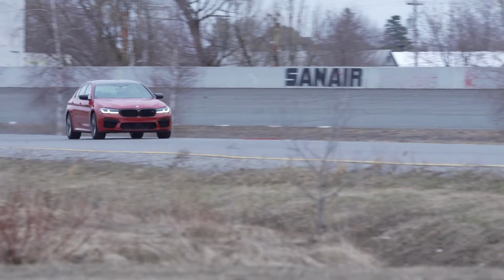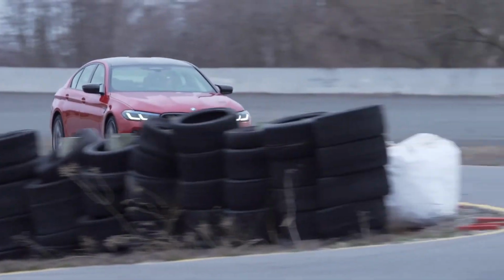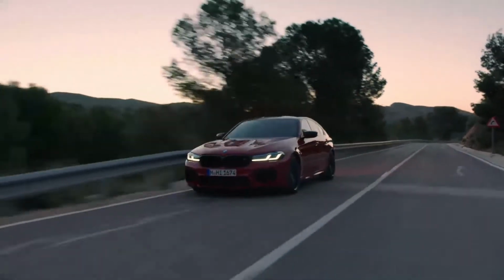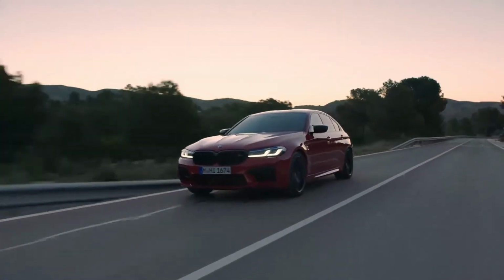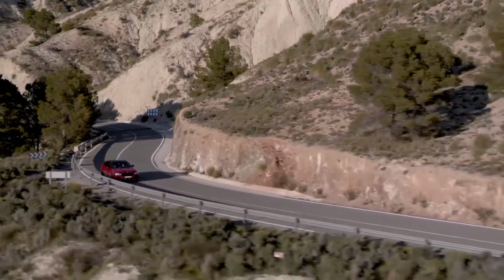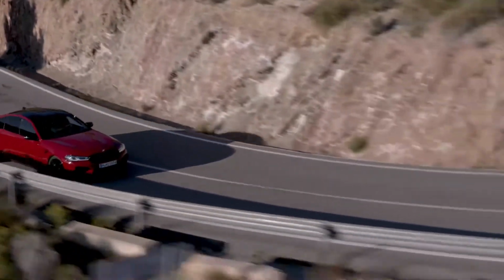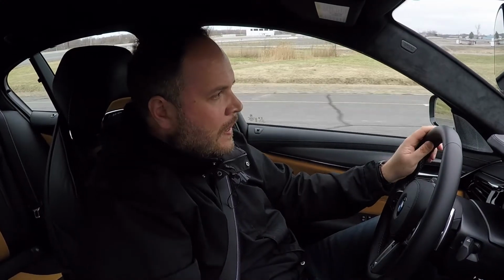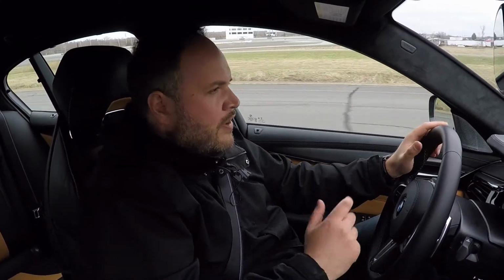So obviously all of this tech allows this M5 to be extremely fast and very agile, but also quite docile. Now, I'll give you an example of just how many personalities this car can have. Now I'm in its most docile setting. I'm in its comfort mode. I barely hear it. The exhaust is toned down. I mean, this is the aftermarket exhaust that I mentioned earlier, but it's still quite quiet, very refined.